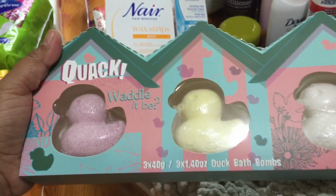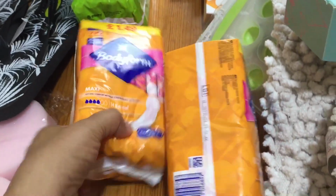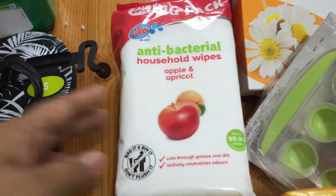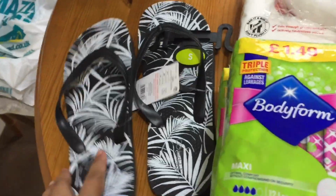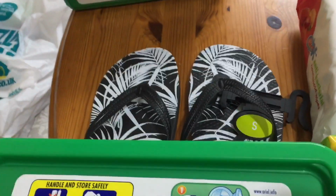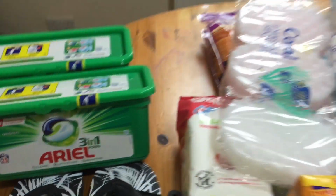Bath bombs, 3 pieces for £1. Sanitary napkin, £1 per pack. And antibacterial wipes for £1. Sponge for £1. Slippers for £1. And lastly, this Ariel pods for £5.